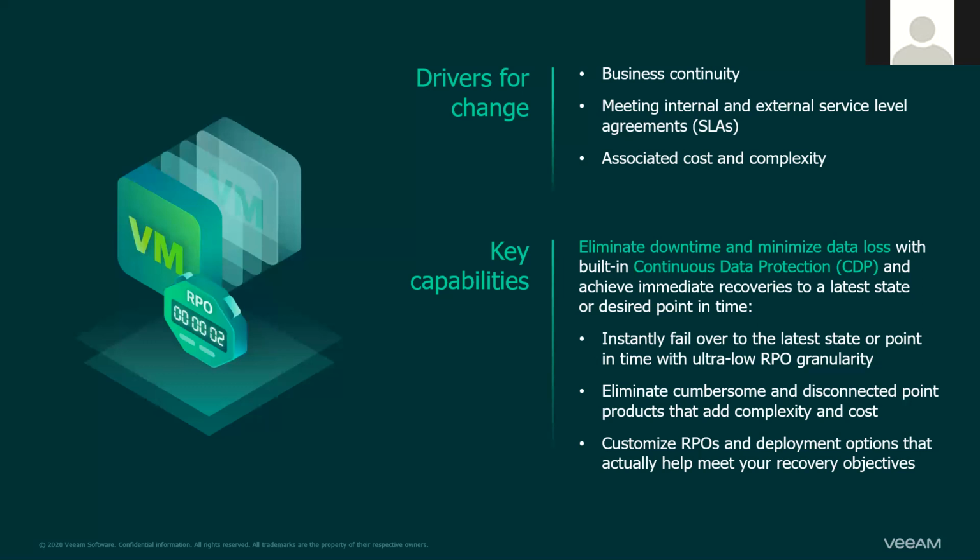You might have some ultra low RPOs in the seconds. Maybe you have a 30-second RPO for some applications. And maybe others, you still want that really low RTO, so you might have more of a 2 to 5 minute RPO. You can do all of that with Veeam CDP.